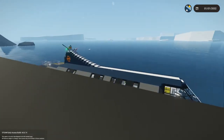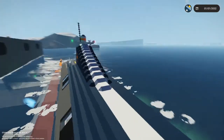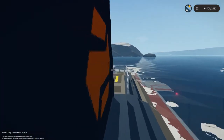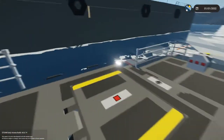Submarine, not boat. He does have a boat too, I think. Anyways, it's a pretty nice boat. I'll show you guys around before we actually try and go anywhere with it. And it's a pretty unique submarine, I'll tell you.